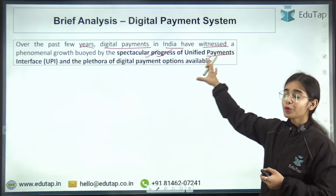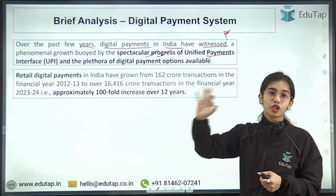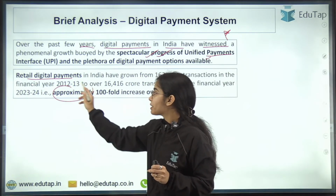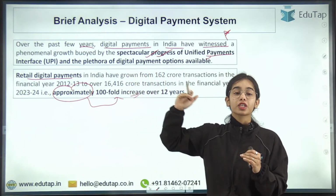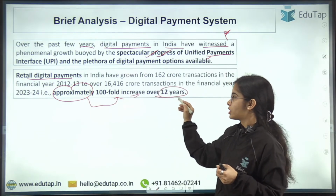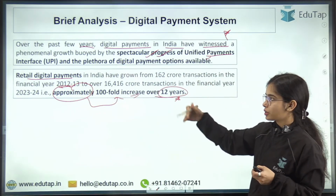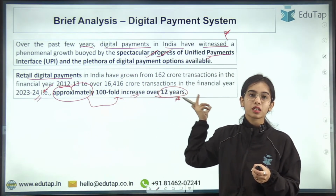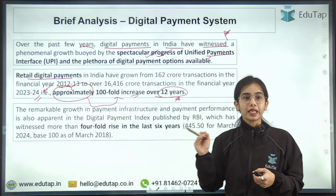So I hope you understand that over the past few years, digital payments in India have witnessed phenomenal growth. If you see the data points, retail digital payments have increased approximately 100-fold over the past 12 years. If we compare 2012-13 to 2023-24, over the 12 years, there is a 100-fold increase that we have seen in retail digital payments.